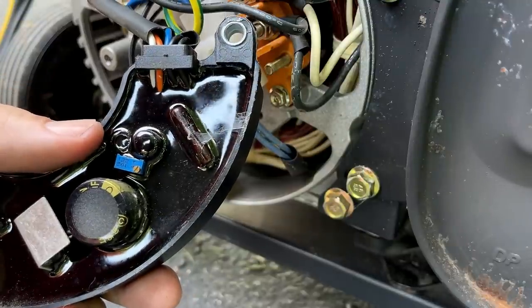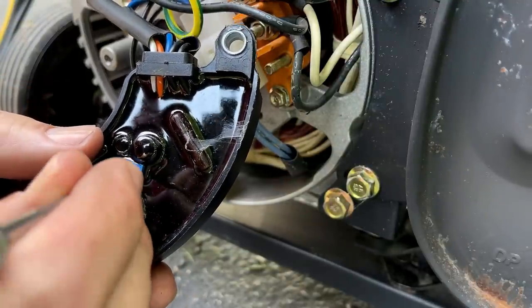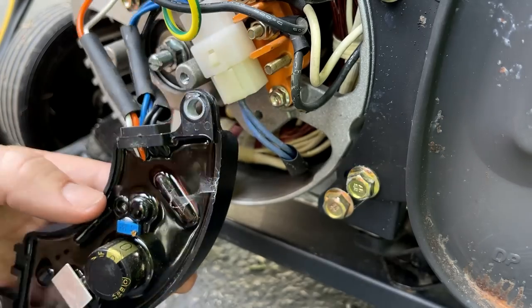This potentiometer is the adjustment for the voltage. Usually it's clockwise to bring the voltage up. So I'm going to start with a half turn and see what that gets us.